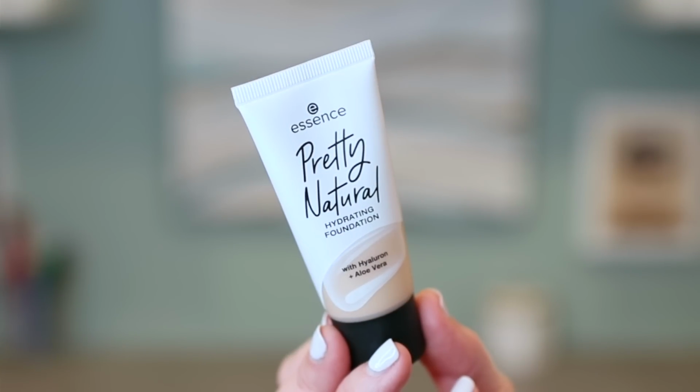This is the Essence Pretty Natural Hydrating Foundation, which I have already talked about in a couple of videos, but it deserves to be in an official foundation roundup with its own review. This retails for $6.99 for 1.05 ounces. There are 31 shades. I'm in the shade 70 Warm Cashew. This is cruelty-free and vegan. It's also oil-free, alcohol-free, and gluten-free. This is a hydrating foundation that has hyaluronic acid as well as aloe vera.